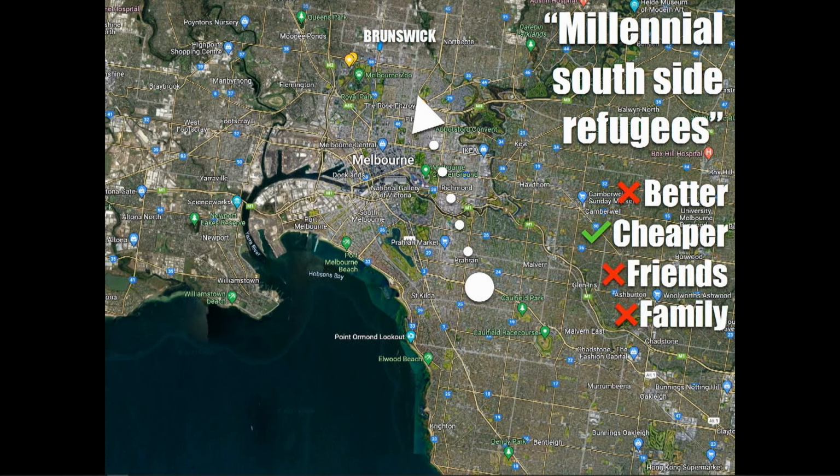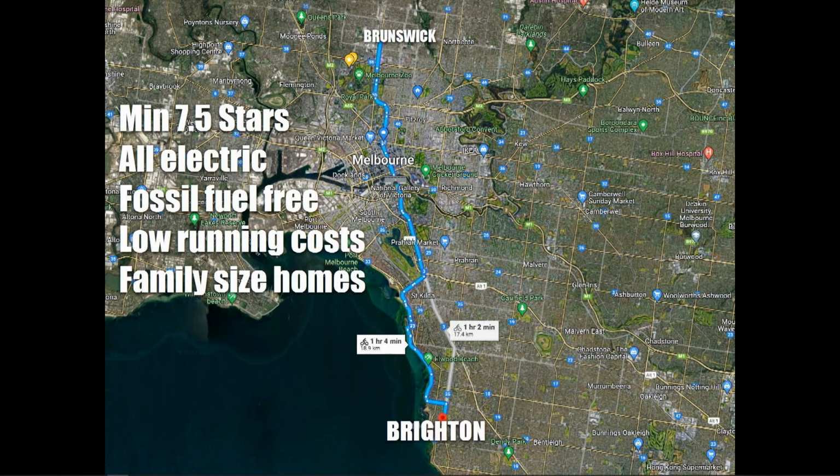But in the process of moving, they're leaving behind their friends, families, and their support networks. So the Lucent guys were saying, let's try and take all the learnings from what we were doing up north and bring it down south and see how it plays out in a more conservative market. So minimum 7.5 stars, all electric, fossil fuel free, and the rest. And big homes, like family-sized homes, not shitty little apartments.